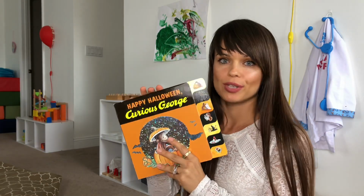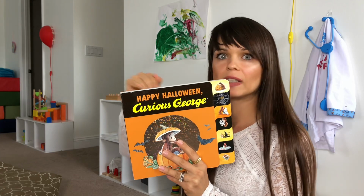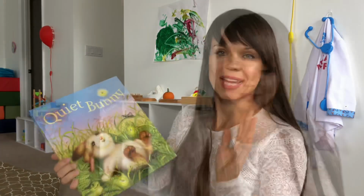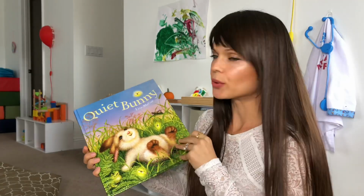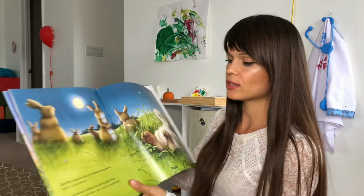So rhyming books are so important for children from toddler up until preschool age, because it helps them to expand vocabulary and memory. When it comes to story time books, I enjoy the books, and it depends on the preferences of the child.